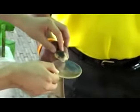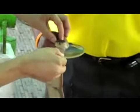Okay, here we can see them milking the snake for venom. This isn't like a full shot. This is just enough to make the point that yes, these are venomous snakes, and they do have some in there.